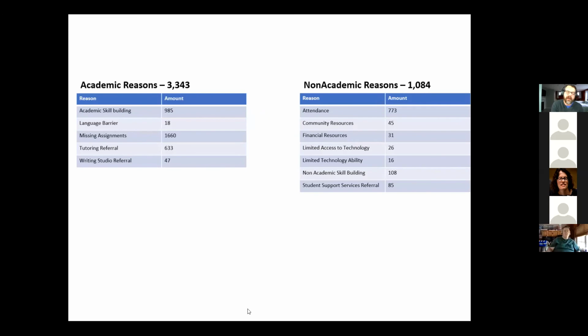There are academic reasons and then non-academic reasons. On the left side of this chart, we have 3,343 alerts due to academic reasons. Based on talking with the students, it usually came down to missing assignments. So they would help the students with time management, with tutoring by contacting our tutoring resources, or maybe they didn't have the book and couldn't complete the assignment because they couldn't afford it. Some of it was academic skill building, writing. We have a lot of first generation students in our area, so there's a language barrier.